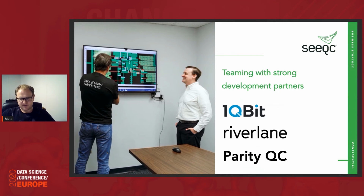And we're also working with a great company out of Innsbruck, Parity QC. They have a focus on optimization, and they've got this fantastic code that allows you to parallelize the control of your qubits to maximize performance when you've got a limited scale system. And the control that they've managed to parallelize is optimally matched to our integrated control circuitry. So some really exciting work going on there.